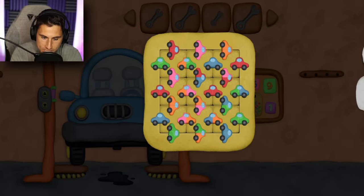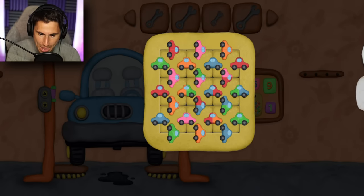So the bottom one definitely needs to be pink on the left and orange on the bottom. So it's probably this guy. Yep. And now we're gonna move that guy there. I think I might have found it. I wanna switch that one there and that one there. And then, oh no. Wait, I was so close. I know I had it. That there and that there.